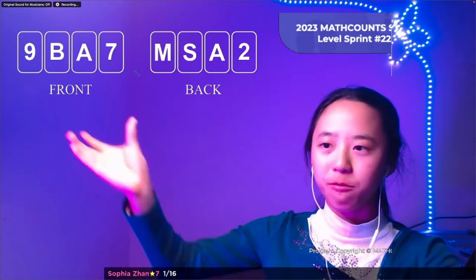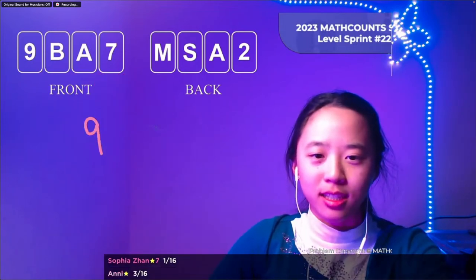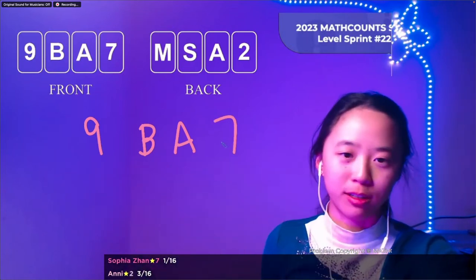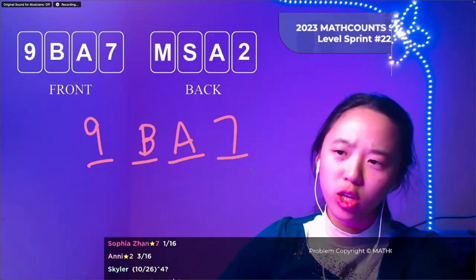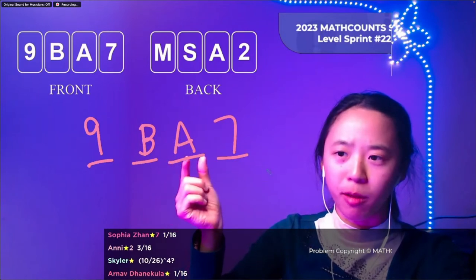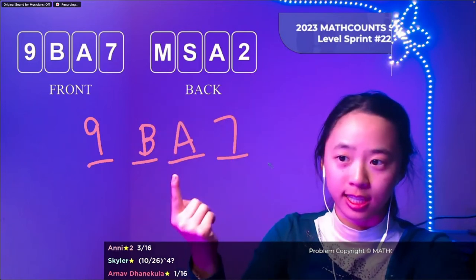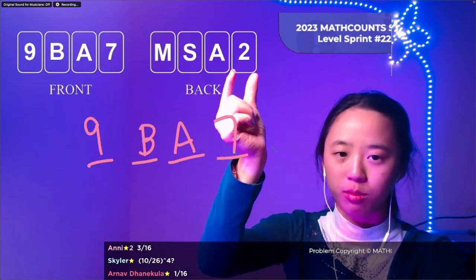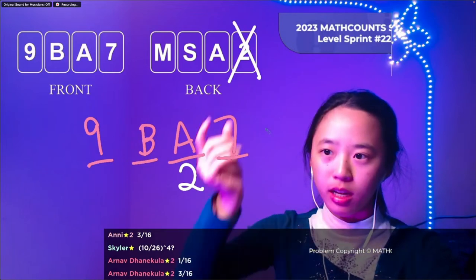Okay, so we've got the front is 9, B, A, and 7. Let's imagine we had the cards with 9, B, A, and 7 laid out in front of us, and we're assigning the back values to each of these cards. Notice that the only thing that can be on the back of A is going to be the 2. Because if you have M on the back, that's a letter on the back of A. So is S and so is A. So only 2 is allowed to be on the back of A. So we have used that one now.